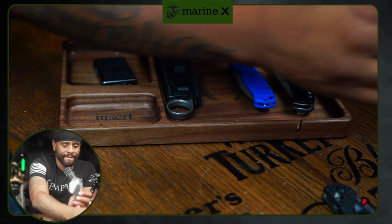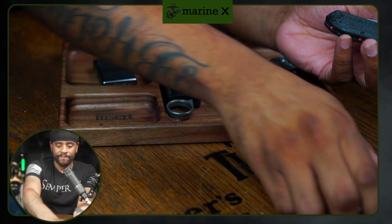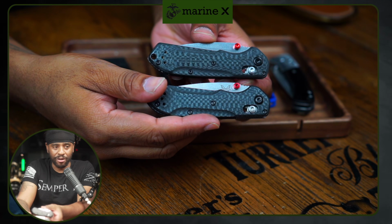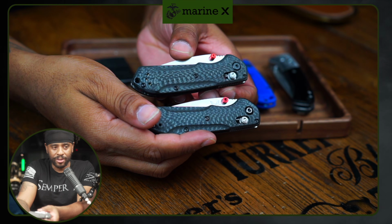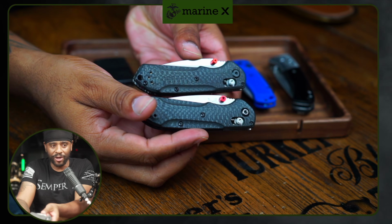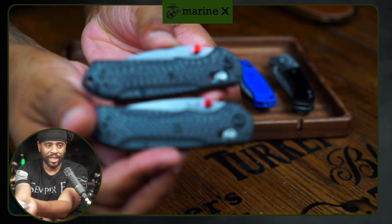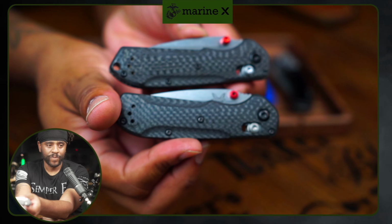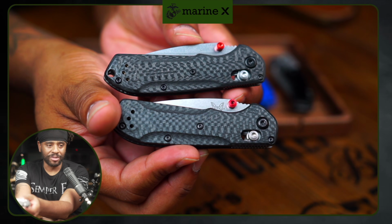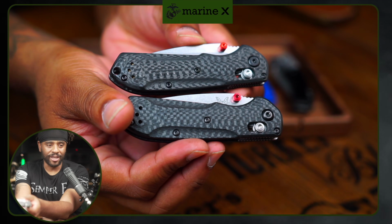So it comes in this black box. Another indicator it's not real. It just comes in plastic. I mean, look at it. If you look at the bottom, that's the real Mini Freek with the Benchmade logo, with the real carbon fiber scales. Theirs feels real as well. You can tell the discoloration's a little bit different. You may not be able to see it in this camera angle, but it is definitely two different things. The one on the top, the fake, the one on the bottom is the real one. Look at that, hardware seems to be in the same places.